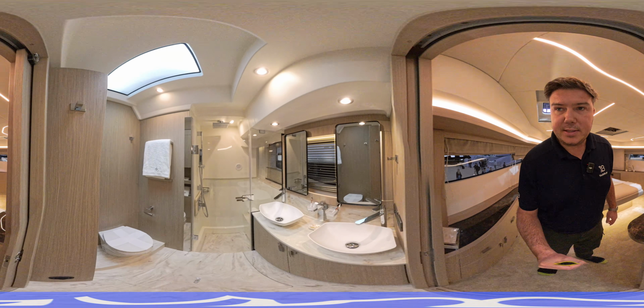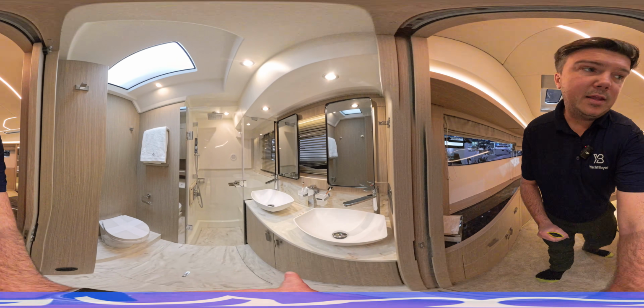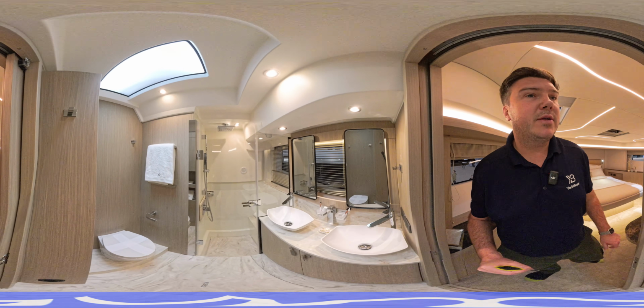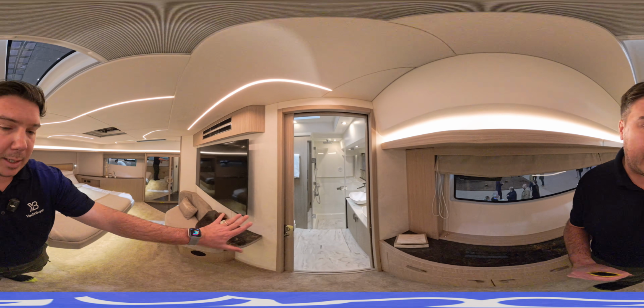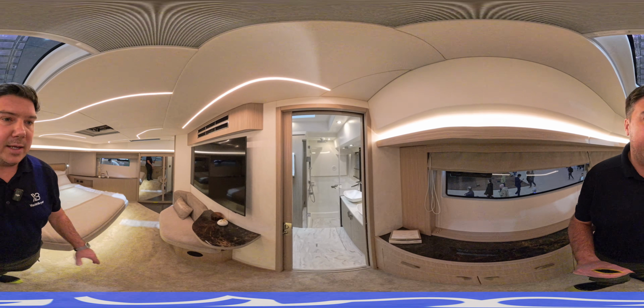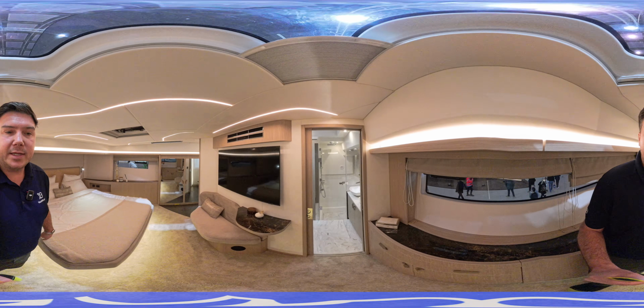Nice to have things like twin sinks. Again, it's just something you wouldn't expect, really. Decent storage underneath this counter. Hooks everywhere as well, so you can hang robes and towels, and a pocket door. So that's not gobbling up space in the bathroom or the cabin. The door isn't in the way, it slides into the bulkhead. It's a really good solution. Quite a unique arrangement in this size.